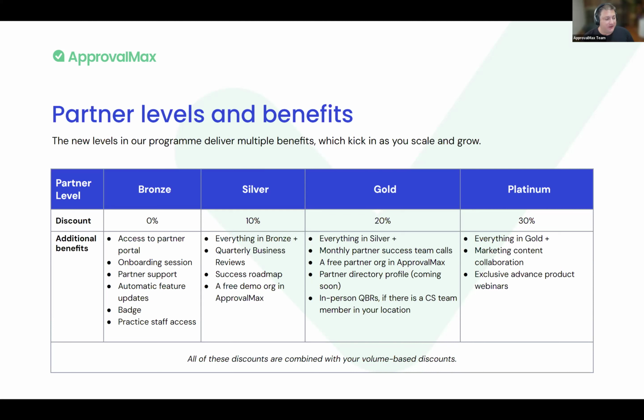And then also, if we've got someone in your region, in-person quarterly business reviews where we can come out on site and work with you. Once you go up to platinum, that margin moves to 30%. And we will do marketing content collaboration and exclusive advanced product webinars. So we're planning on doing webinars. All of these discounts combine with your volume-based discount.